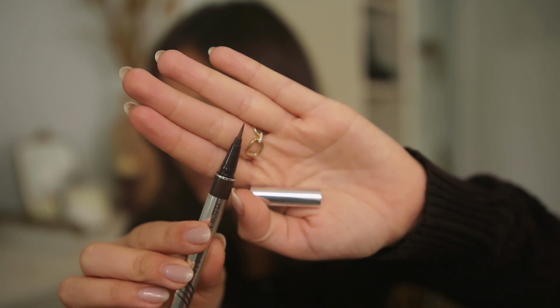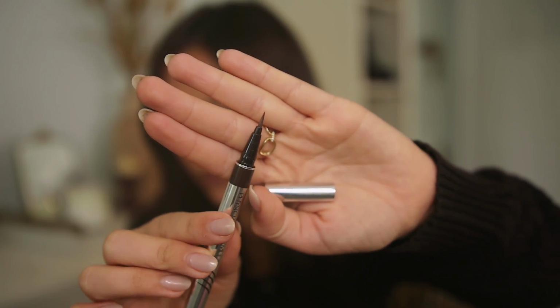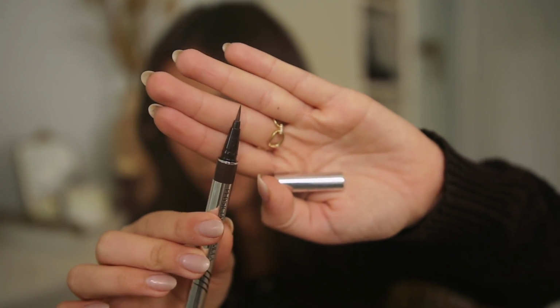It's very fine. It's a brush tip. I do not like felt tip eyeliners. I feel like a brush tip is just way more precise and better, and this one is really good. The only thing I would say with this is I feel like some of the eyeliners dry out faster than others. Maybe it's a quality control issue, but this is a really nice option that I just threw on the floor, so you could just picture it in my hand here. It's really good if you're looking for an affordable brown eyeliner with a brush tip.